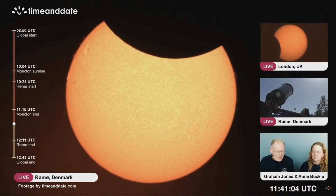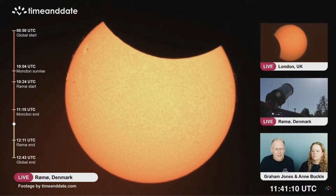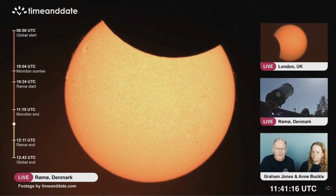So where were we? Our maximum eclipse here in Denmark was around about 20 minutes ago. Maximum eclipse, it was 25%. So now we're looking at the moon moving off the face of the sun. In the top right corner, we have the image from London. That's coming in from our friends at the Royal Observatory in Greenwich.